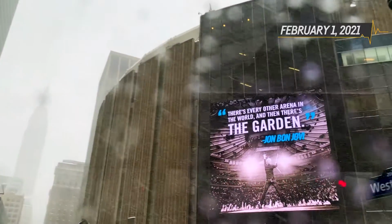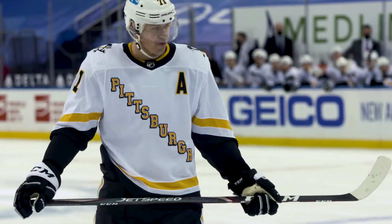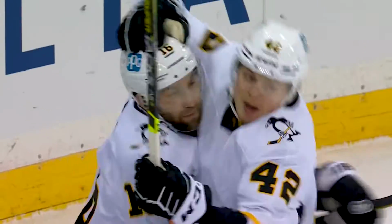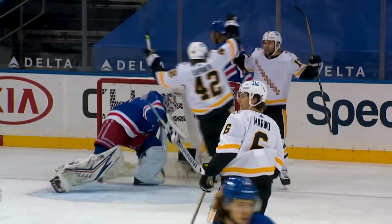So the Penguins wrapping up the road trip at the world's most famous arena, and you see the brand new Adidas reverse retro jerseys for the Penguins. Reverse take on the 90s classic. Chips it on the backhand to Weedle. His wrist shot up over the net. Comes to the near side for a teammate, and it's put in by Jason Zucker at the near post. Back-to-back games with a goal for Zucker. Oh, that's some quick mitts right there by Jason Zucker.